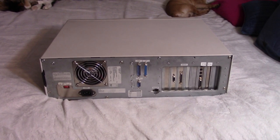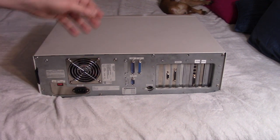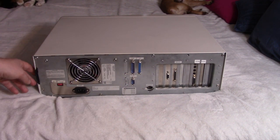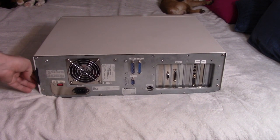So here's the back of this machine. It's with the white case, almost like a polar bear hiding in the Arctic wastes or something. It blends in really well with the bed here. Should have gone with a black sheet, but oh well. Like I said, here's the power switch right here on the side.